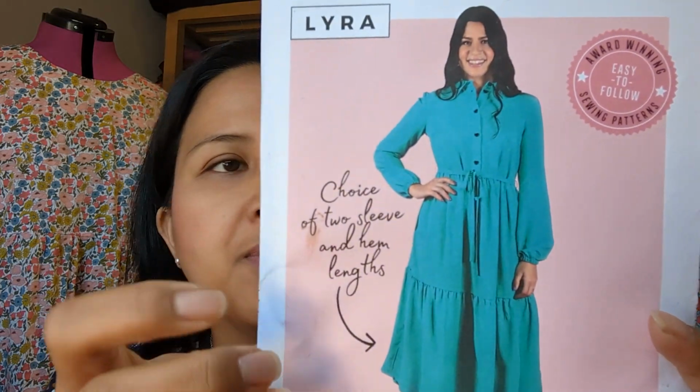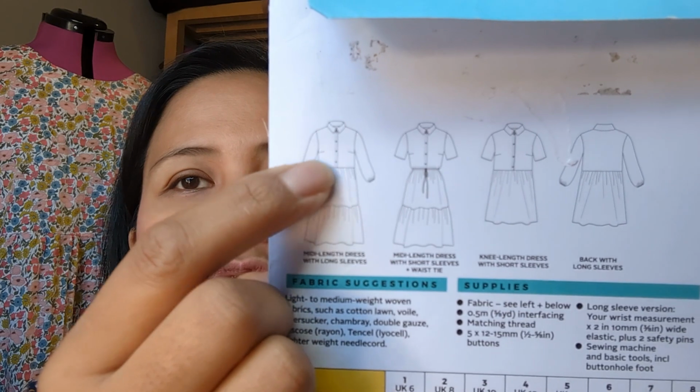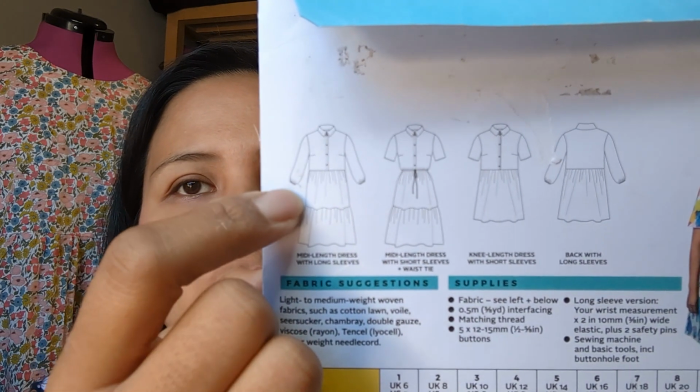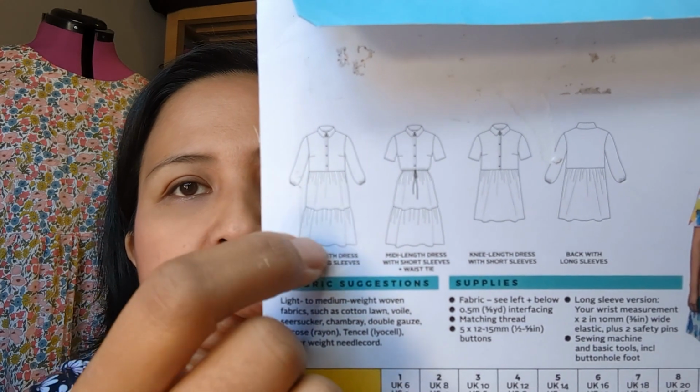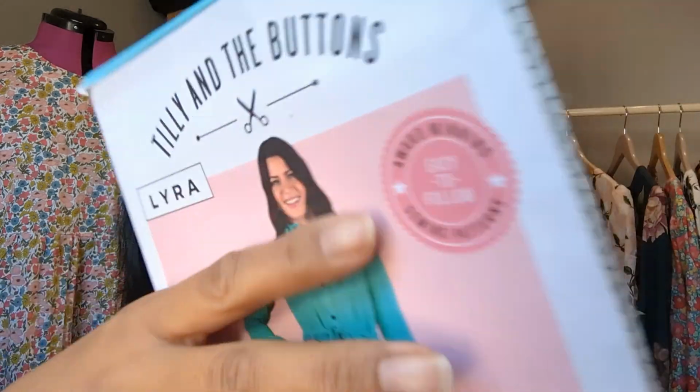And then the next thing I'm going to make is the Tilly and the Buttons Lyra dress. So I love the Lyra, as you know, and I'm looking for another winter one to make. So Tilly and the Buttons Lyra pattern is this, very, very popular. And it's basically a shirt dress. You've got bust darts, button placket, collar and collar stand, long sleeves with elasticated cuff and tiered skirts. You can have it short sleeve, single tiers, as you please.